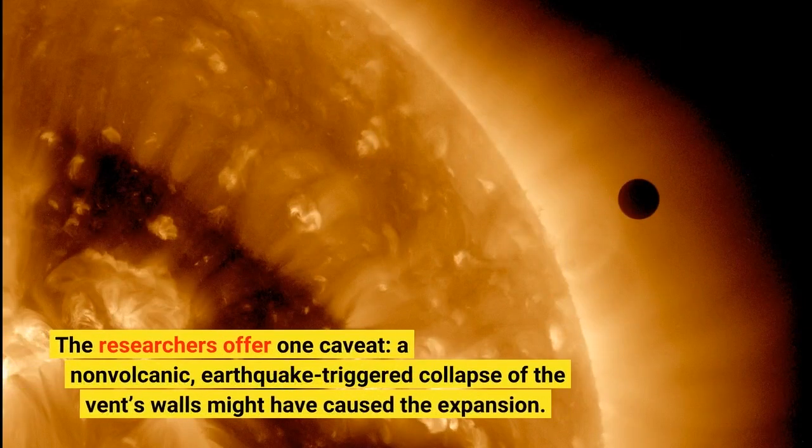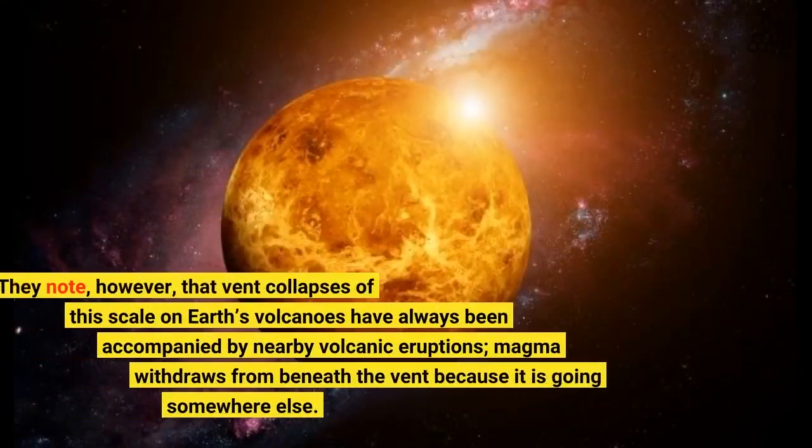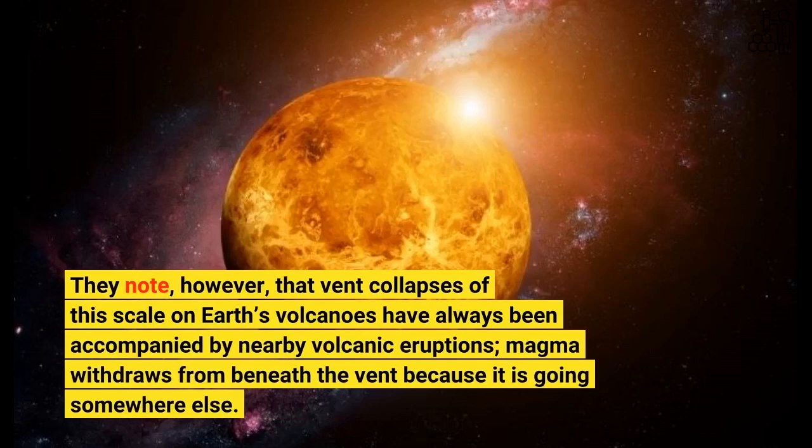The researchers offer one caveat: a non-volcanic, earthquake-triggered collapse of the vent's walls might have caused the expansion. They note, however, that vent collapses of this scale on Earth's volcanoes have always been accompanied by nearby volcanic eruptions. Magma withdraws from beneath the vent because it is going somewhere else.